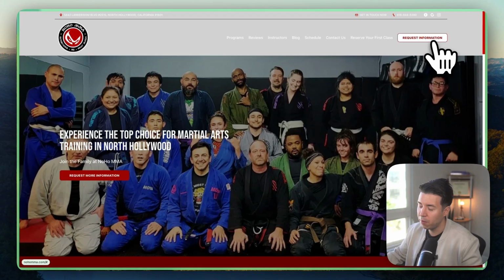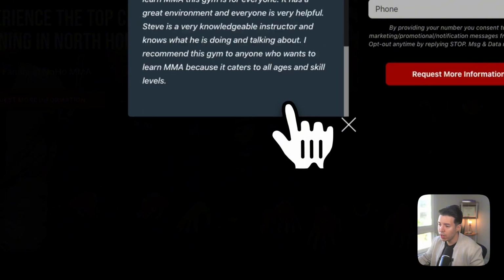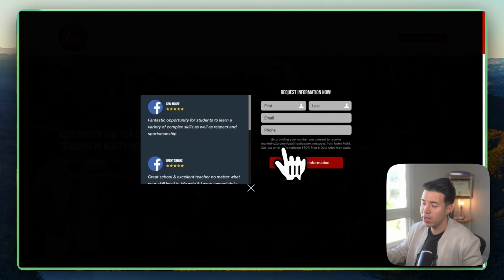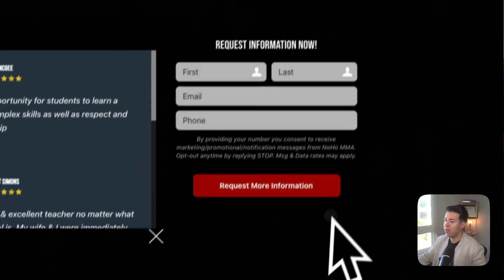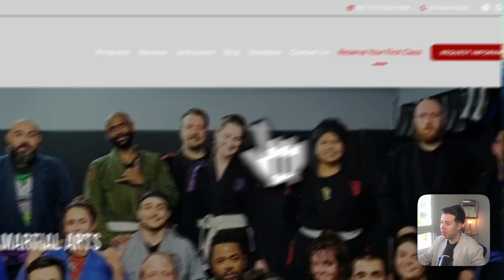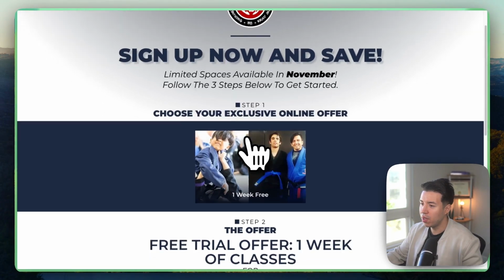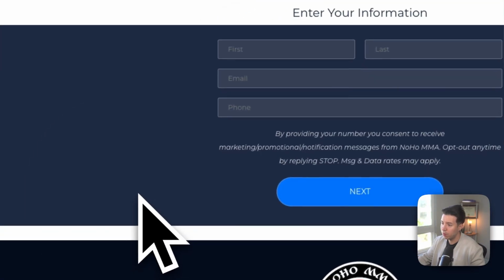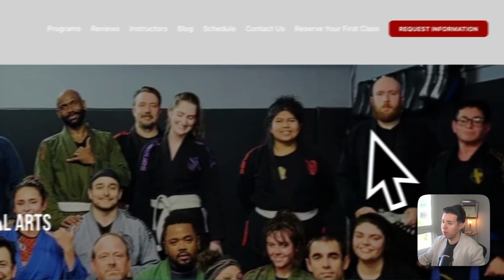So let's just click request information. You can see the flow between this versus the other one. So we click request information. We're hit with some social proof, but you can see first name, last name, email, and phone. Easy. Versus the other one, it's asking for passwords, confirm your password, date of birth, address, right? Here we just want to capture that lead. So this is an example of how you can simplify that process. This website still needs some work, but I think that process is a lot more simple. You could even see here, signing up now and save 1 week free, first, last, email, phone, simple. Right? We want to make it simple to capture their information.